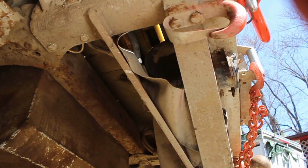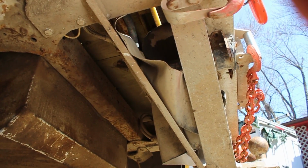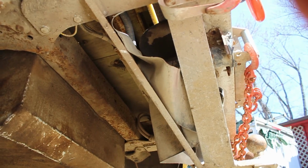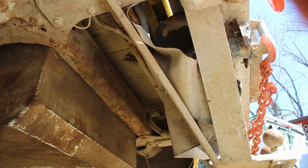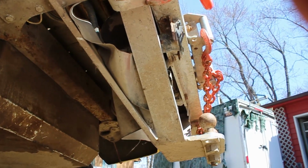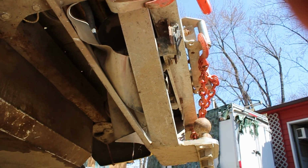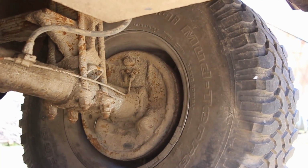and the winch is controlled from a pendant right up here in the back of the bed, or also from the cab. There's a switch on the dash, and the winch can be run from there. There's a 3-foot leader chain on the end of the winch, so it can be wrapped around an object if necessary, so it doesn't damage the cable. The brakes are original to the truck. They're 11 by 2-inch standard Bendix type brakes.